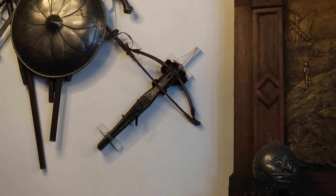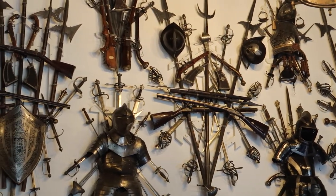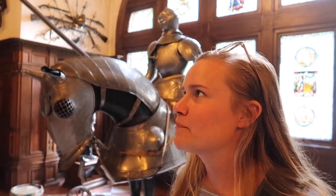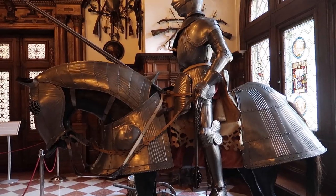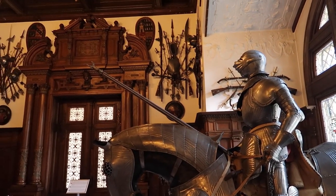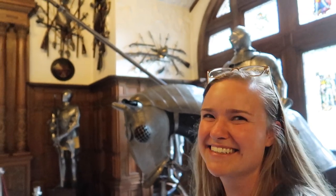So we just learned that the two crossbows right above the fireplace are the oldest pieces of weaponry in this entire place. This place is huge. There are probably like 300 swords alone in this entire gallery. I've never seen so many swords in my life. In this weapon room, the most impressive thing has to be this horse and rider armor. She said it weighs 100 kilos. I don't know how much that is. So if you know, you should comment how much 100 kilos is in pounds for me in the comment section below.